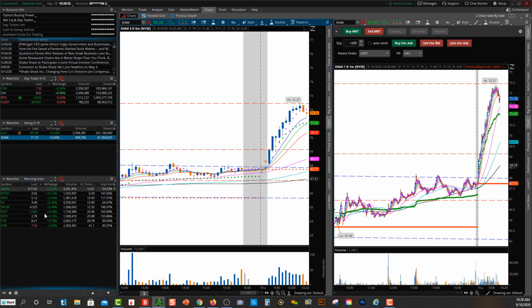Actually, not many are running on my scan right now. So what am I trying to say? Penny stocks are great, but you have the PDT rule. And you have to be in and out of the trade within seconds, sometimes a minute if you're lucky. Maybe a little bit more if you're really lucky. But I'm just showing you alternatives.